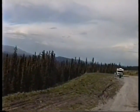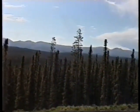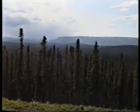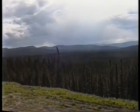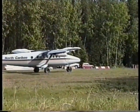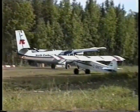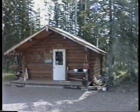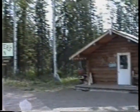The vastness of this area. This is on a turnout below Touch Mountain on the bypass. Miles and miles of trees. Being right beside a little airstrip. A gift shop. We can't pass any of them up. This time I'm saved. It's closed.